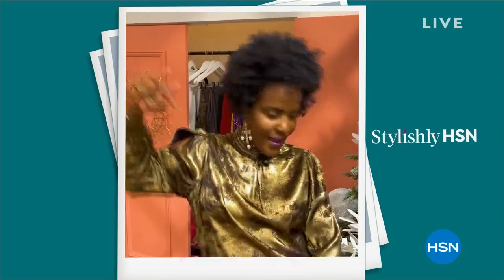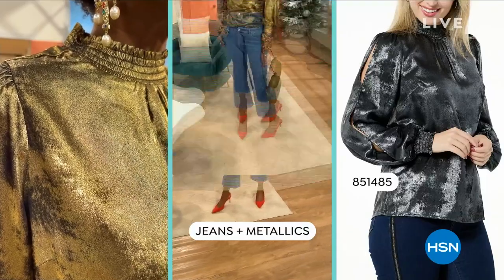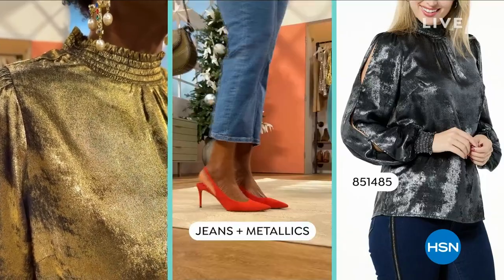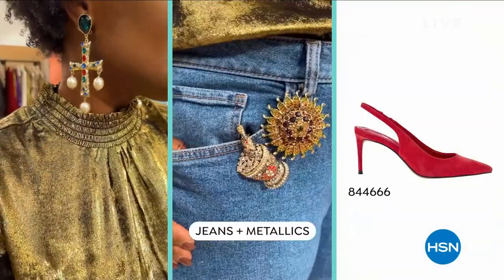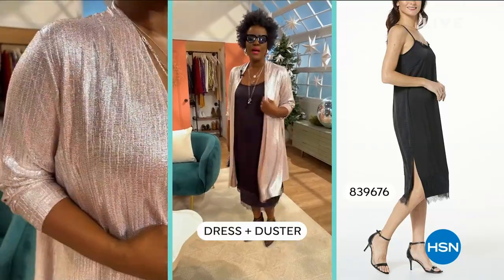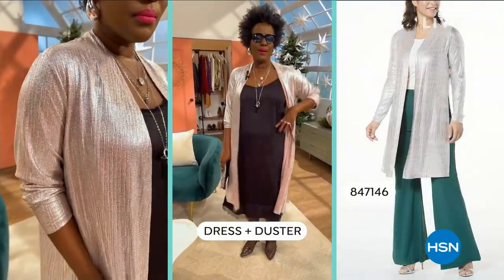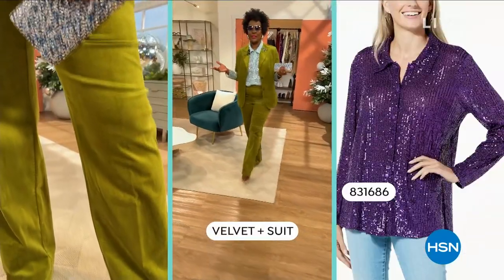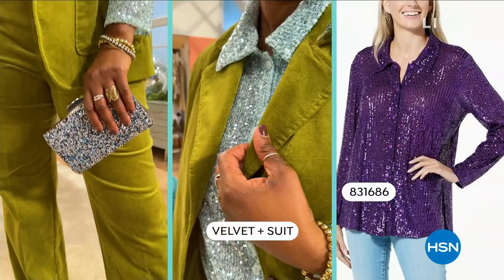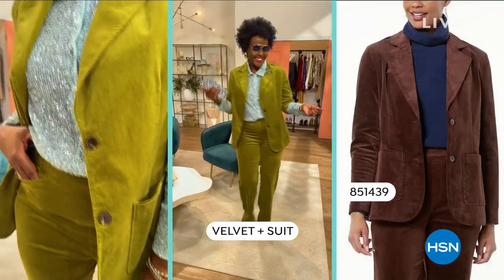Today we're gonna talk about getting ready for New Year's. First up, a G look. Grab a beautiful metallic blouse, add a pop color shoe, statement jewelry, and you're out the door. Next up, a dress look. The perfect slip dress, a gorgeous metallic duster is the perfect way to bring in the new year in an easy, chic vibe. Last up is the suited look. This look is all about color, texture, and making a statement. And of course, having fun.